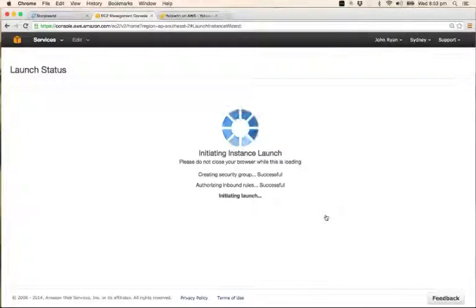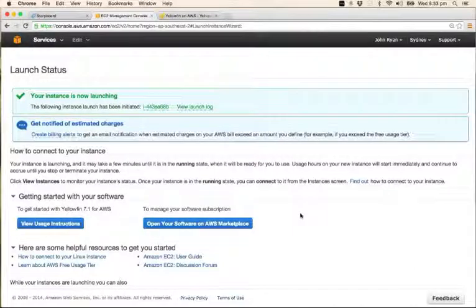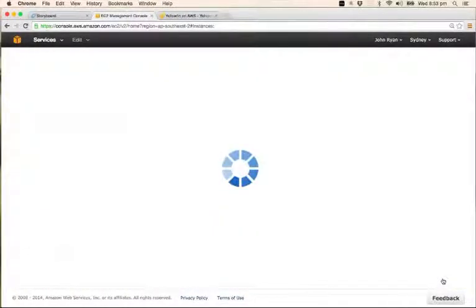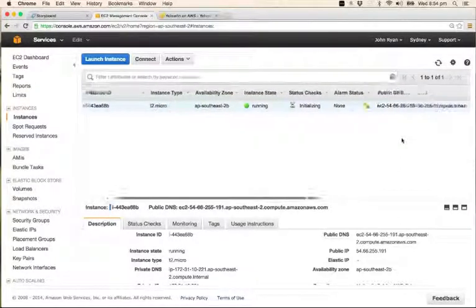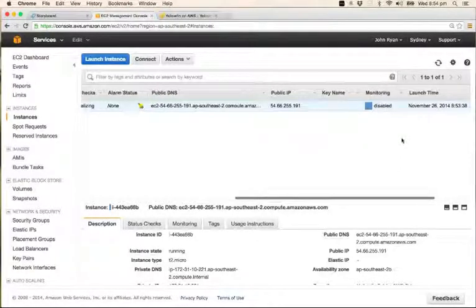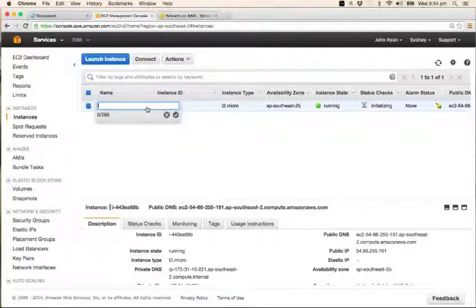And what's happening now is that Amazon is creating this environment for me using the image that we had submitted that they certified. So you can see here your instance is now launching. There are some details that you can go find out more about, and I'm just going to click here on View Instances. And we can see our instance is now up and running, and the status check is that it is initializing. So from here, this is really the console where we can configure our different security groups. I'm just going to give this a quick name, which is Yellowfin Webinar Demo, just so we know what it is.